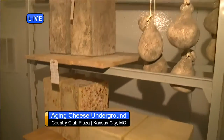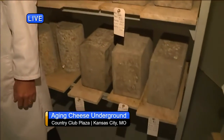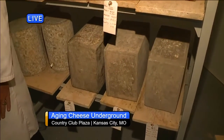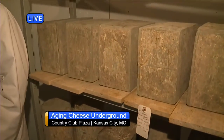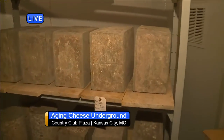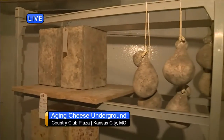Well, we're just taking local cheeses. Most of these are Missouri cheeses here, and we get them at a couple days old, and then we allow them to age for anywhere from 6 months to a year. The cheese that we'll be tasting today is a year old tomorrow, and we age them with a natural rind. So basically, we lard these cheddars. We smear lard all over the cheese, and then we age it, we turn the cheese, we flip the cheese, we brush the cheese, and we create a natural rind.